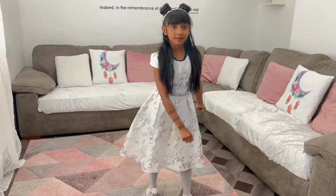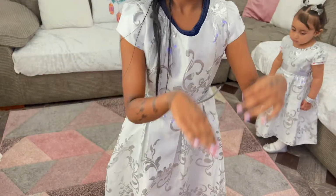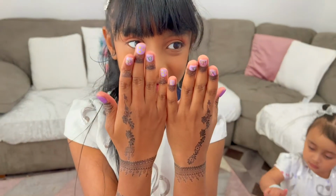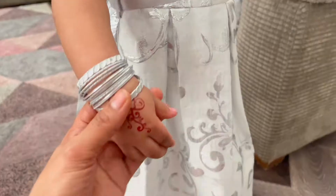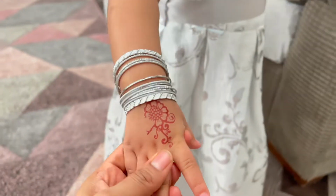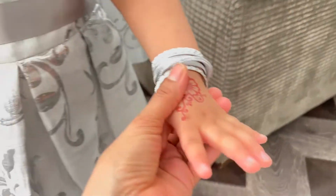Let me see your dress, Nadia. That's a pretty dress. Let me see your hair. And your nails. You got stars, butterflies, and glitter. Let's see your henna. She's done a henna tattoo here as well. And her bangles. And another hand with a tattoo.